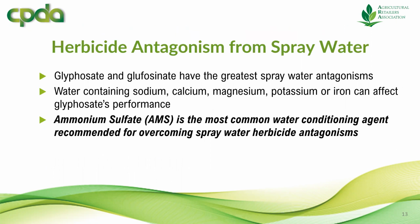An example of herbicide antagonisms that we deal with, probably the two with the most issue and the ones that have been studied to the biggest degree, are glyphosate and glufosinate. We know that water containing high levels of calcium, magnesium, and iron can affect glyphosate's performance. And we also know that ammonium sulfate by far has been the most common water conditioning agent recommended for overcoming spray water herbicide antagonisms.